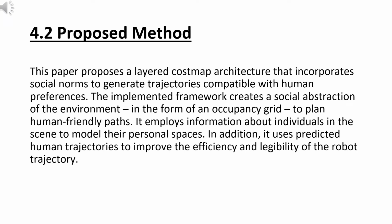Proposed method. This paper proposes a layered cost map architecture that incorporates social norms to generate trajectories compatible with human preferences. The implemented framework creates a social abstraction layer of the environment in the form of an occupancy grid to plan human-friendly paths. It employs information about individuals in the scene to model their personal spaces. In addition, it uses predicted human trajectories to improve the efficiency and legibility of the robot trajectory.